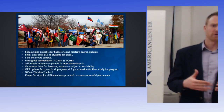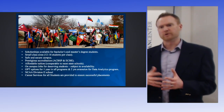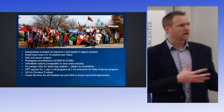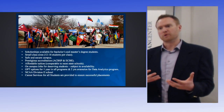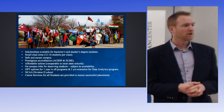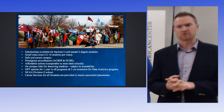So this is important as you're going through the educational process, that we provide those real life experiences, and we have a career service office that is there to help our students through the navigation of what it's like to work in the real world as you come back to India following your college career.